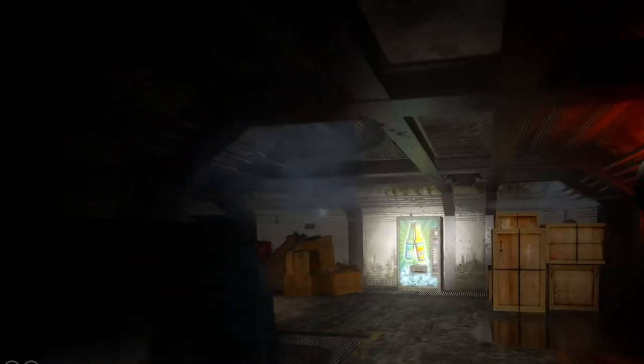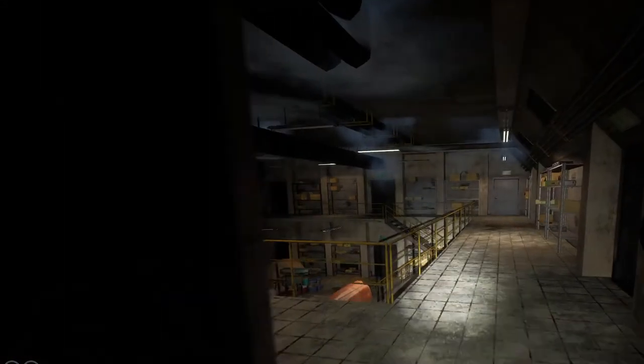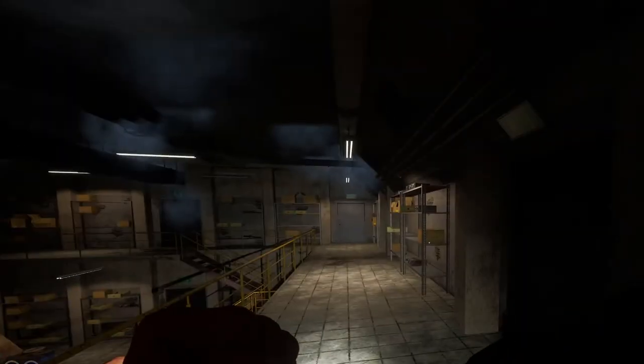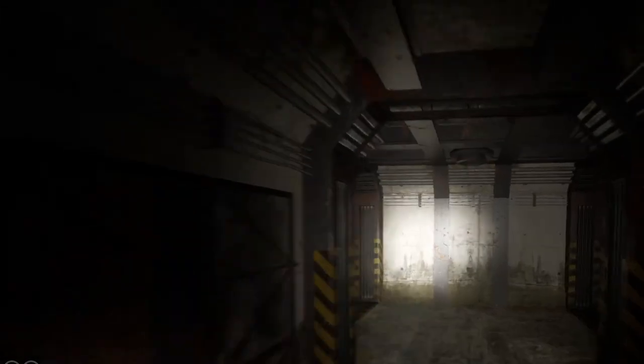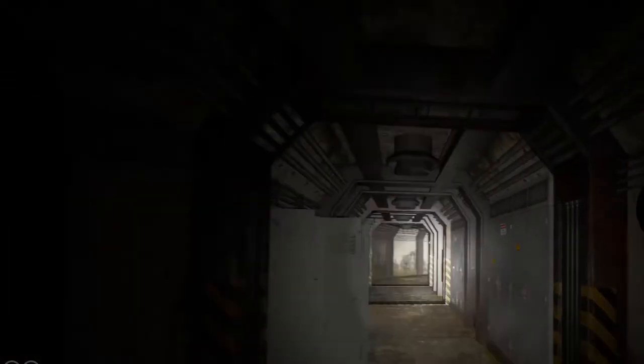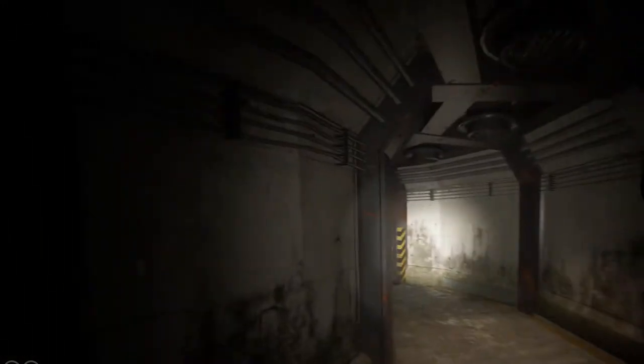No, that way's locked. Okay. Right. Just that done. I'm sure there's nobody up here, which is very odd, in my opinion. Don't like that. Okay, this is where I... Wait, what?